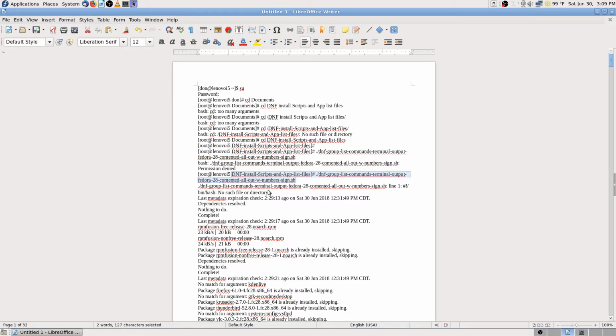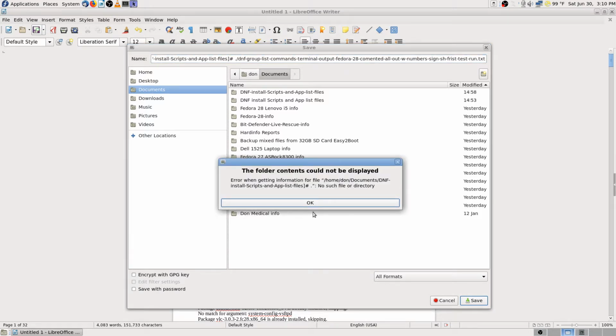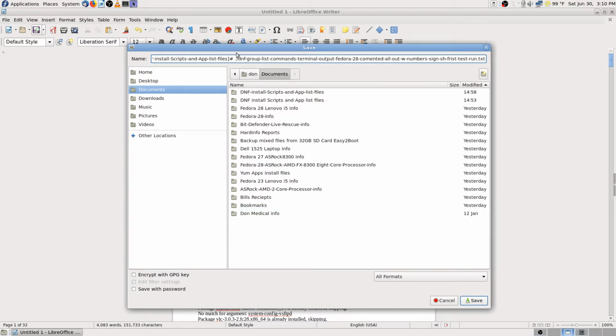I think it might be easier to read it in the terminal. It's bigger, but save as. I'm going to do it like this so that I know it was a script, but I want it to be a text file. And first test run. Okay, that ought to do it. Oh, folder contents could not be displayed. What? Oh, I got a wee more in there than I intended to get.